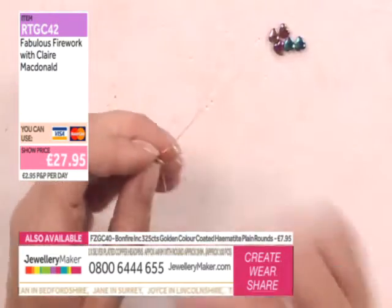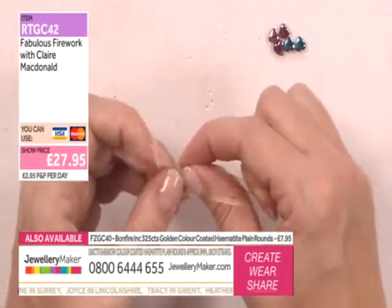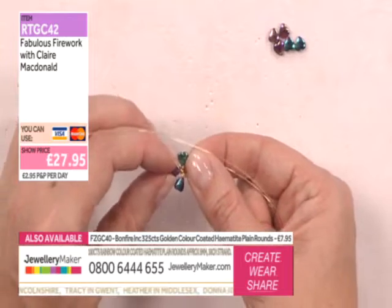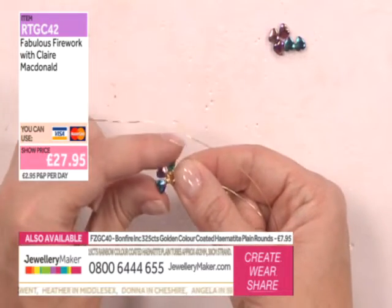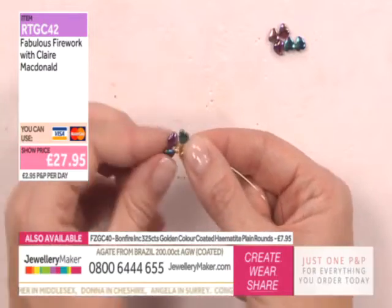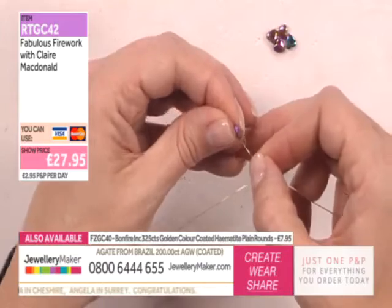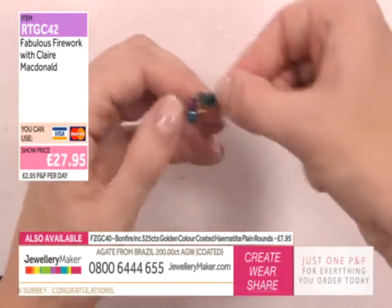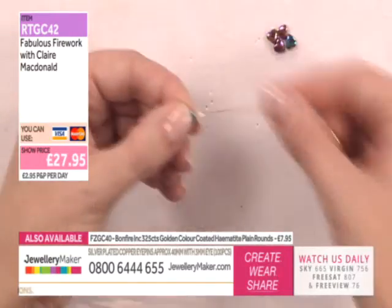So you keep working all the way around, and you've got a little bit of movement in these little tails. You can squeeze them together if that's the look that you want, or separate them out. You're just going to work all your way round, and you'll get very, very different results whether you have it uniform or whether you mix up the different types of the rainbow.